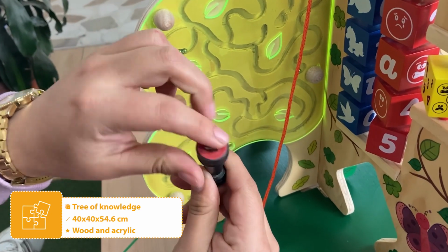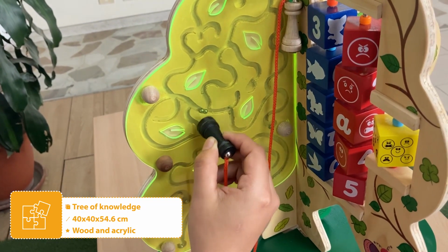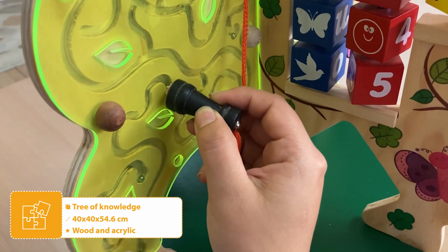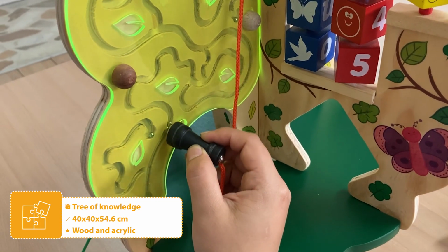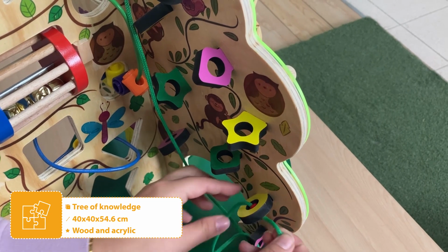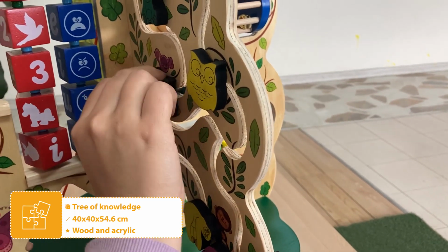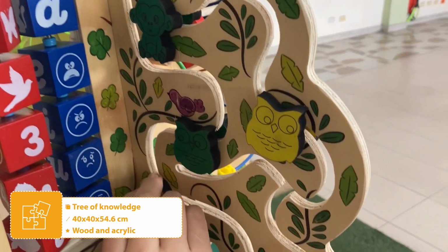Side B. This side has the following activities. Sphere maze. The objective of the game is to move the metal spheres with a magnetic pin. It's good to improve concentration, pincer grip, and logical thinking. Threading game. It improves imagination and motor skills. Animal pattern. It works on eye-hand coordination and logical thinking to find the way to move the animals.